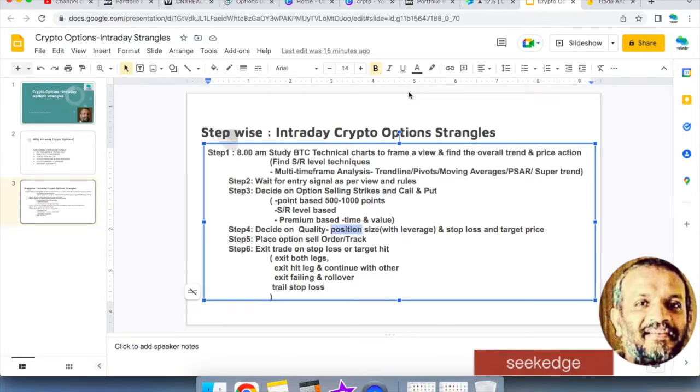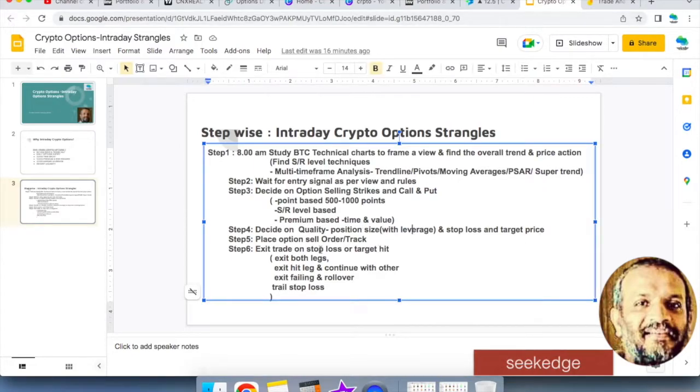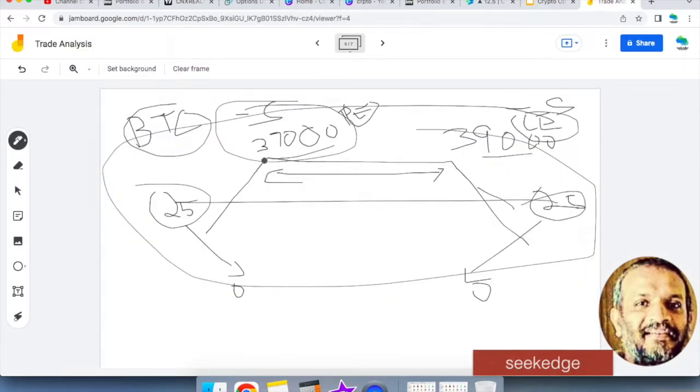It has to be clearly based on your capital size and the amount of risk that you're taking with the leverage. So, the exit conditions. After you place the order, the different ways that you can exit: you can exit both the legs, right? You should have a stop loss for each of the strikes. As soon as you enter, have a 2x or 3x kind of stop loss.